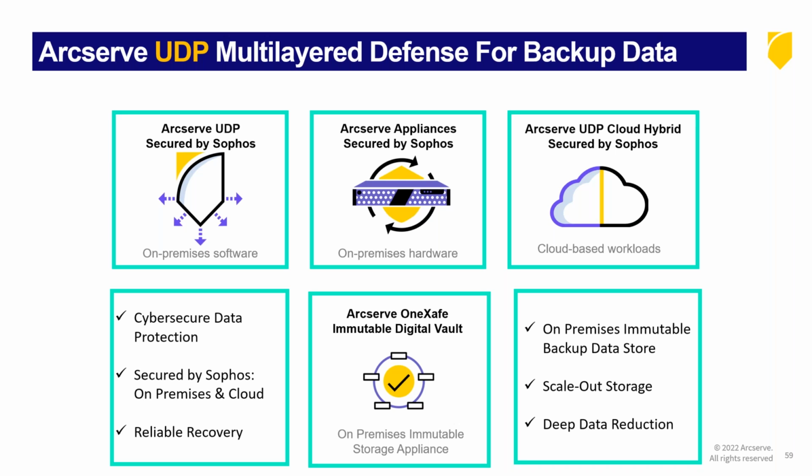And then, of course, being able to have that reliable recovery, and then, of course, immutable copies. Cyber insurance is starting to require this, so we of course support that as well. Kind of wraps it up right on time.